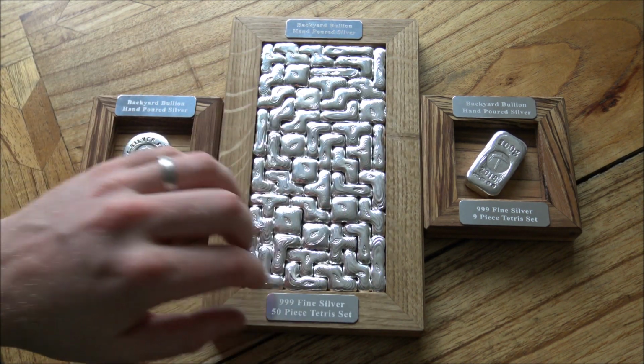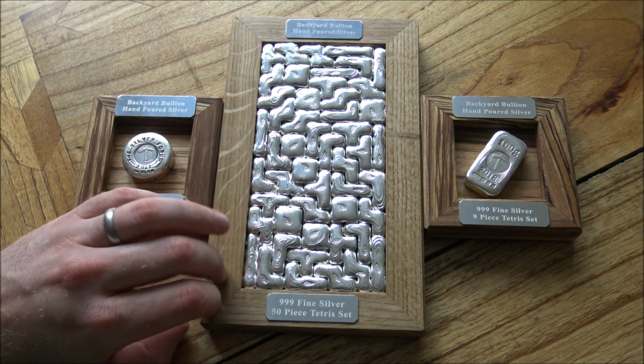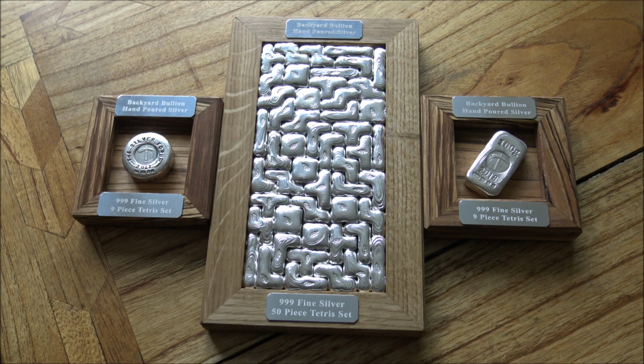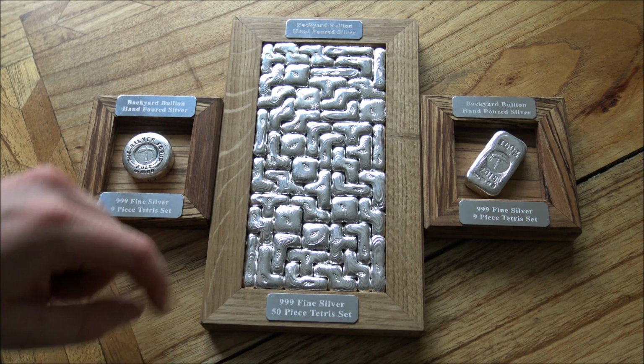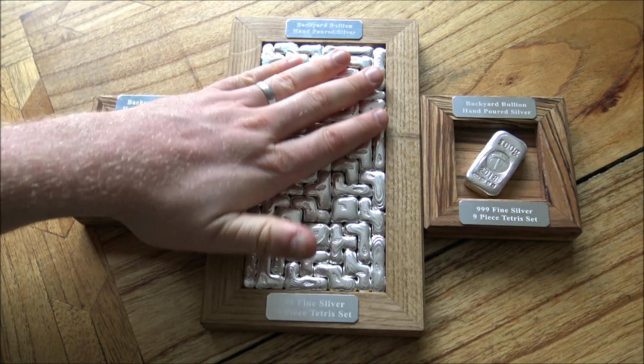Happy Silver Sunday, everybody, and what a Silver Sunday it is, because we have here the first look at the record-breaking 50-piece Tetris set which a Silver Forum member commissioned. Now, that forum member wants it very plainly known that he did not commission this specifically to beat the previous record of a 49-piece set. He just simply wanted it in a 10 by 20 frame, which is the original playing area of the Tetris game.